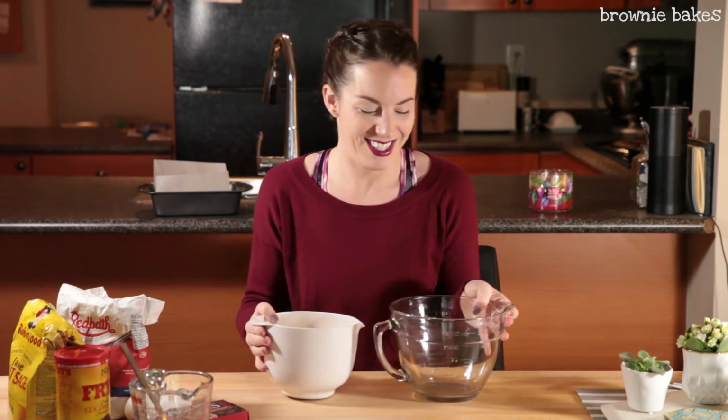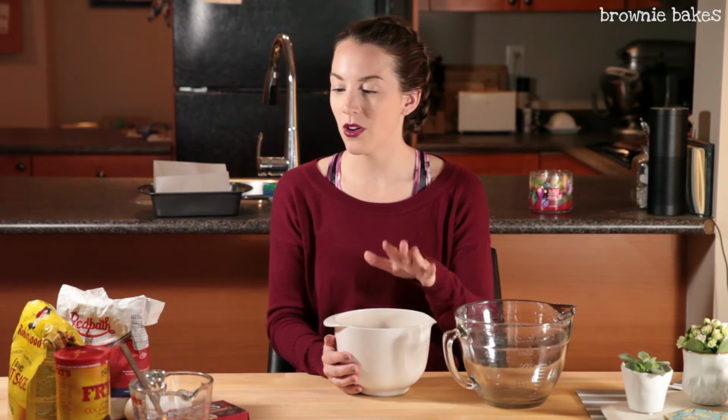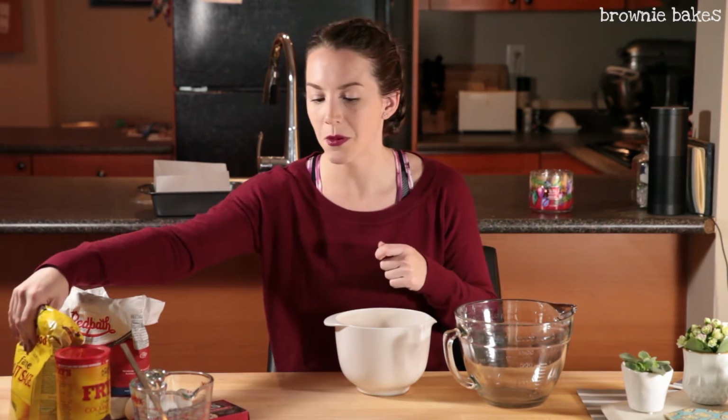Okay, I said we'd get started and we haven't gotten started yet, so let's just do that right now. I'm gonna put my dry ingredients in a separate bowl here. There aren't very many ingredients, so you could probably get away with putting them all in one bowl, but because I'm using both cocoa and flour, I like to mix those two together really well before I add them to the wet mixture. So that's what I'm going to do.